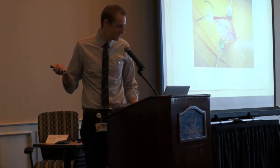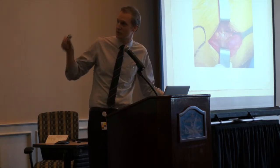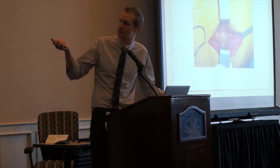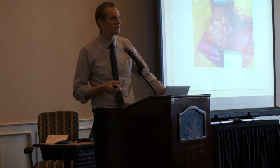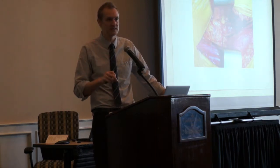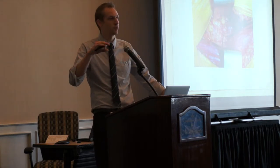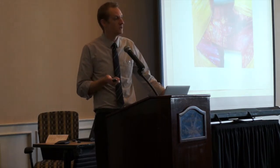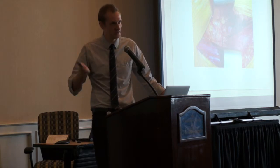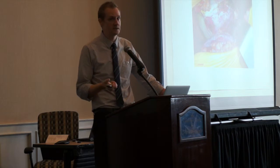Once that is open, the tensor fasciae lata muscle is retracted laterally, and this brings us right down onto a portion of the procedure that's important to recognize. You can see the clamps there are on the lateral femoral circumflex vessels. It's important to identify them, clamp them, cut them, and then ligate them. A lot of reported cases of higher blood loss have to do with this step and not adequately controlling those vessels. And there are no reported downsides of taking these vessels. After that, you're essentially right down on the hip.